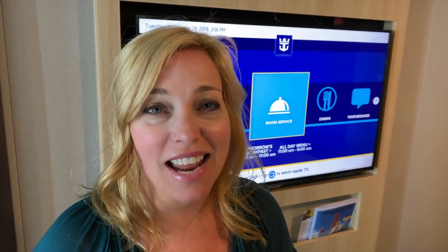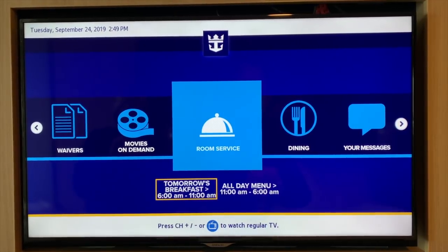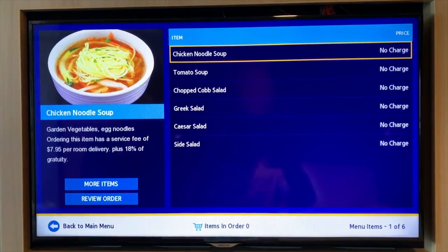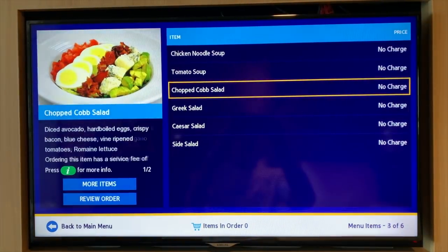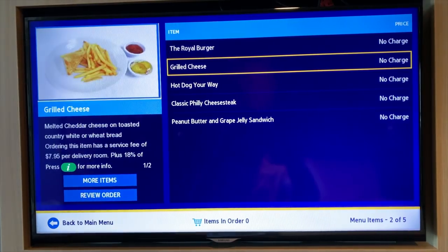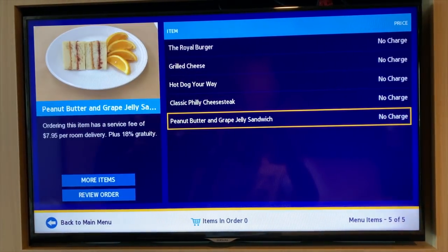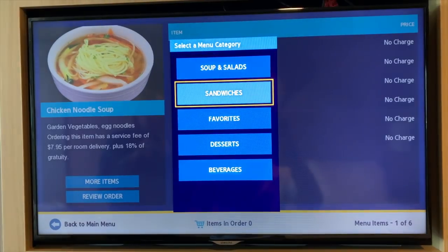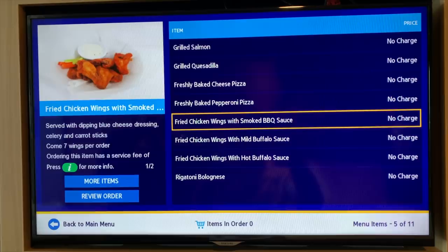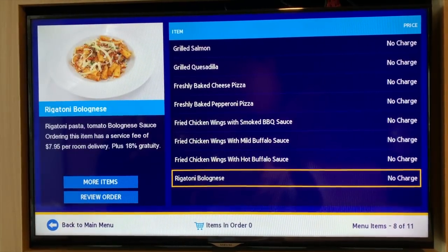So what you do is navigate to the menu and choose your different items from categories. You can select your quantities and your preferences. After you've done all of that and you've checked out, you're probably going to receive a phone call from room service to confirm your items. That is where you get to make any modifications if you'd like. For me, for example, I asked for my Cobb salad with no tomatoes. We did that by phone, but it wasn't possible to do it here on the screen.